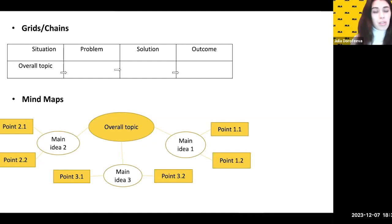And I think what is the most important, it's not time consuming, and it doesn't require any extra preparation or material. It's just a pen and a piece of paper. I don't know, we can make a mind map on the board, on the interactive board. So I think it's a really effective and useful tool.